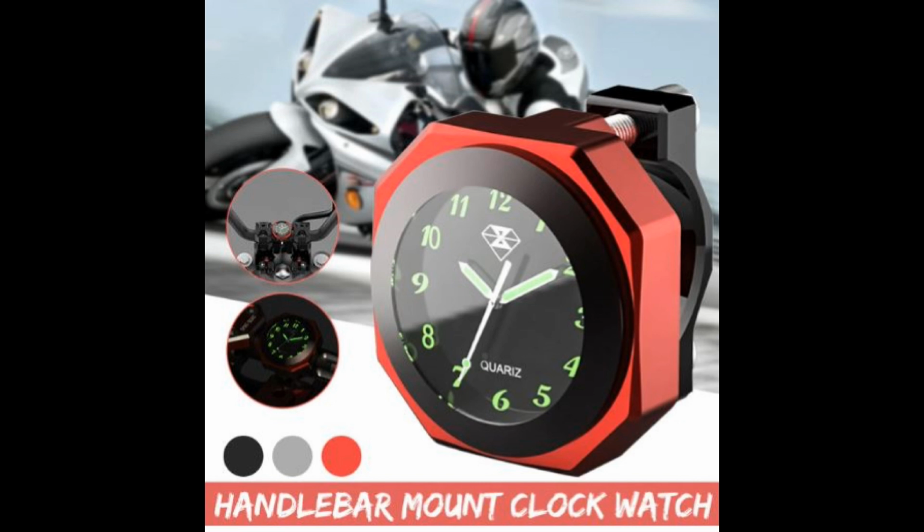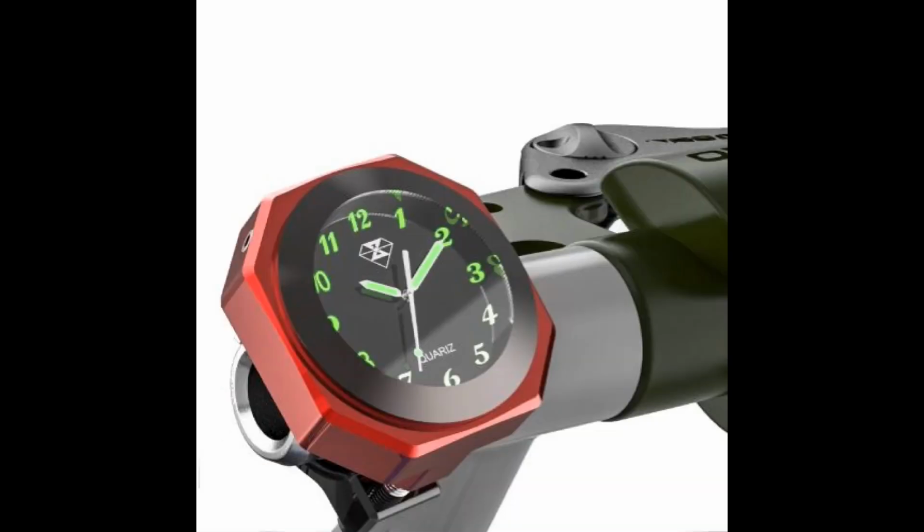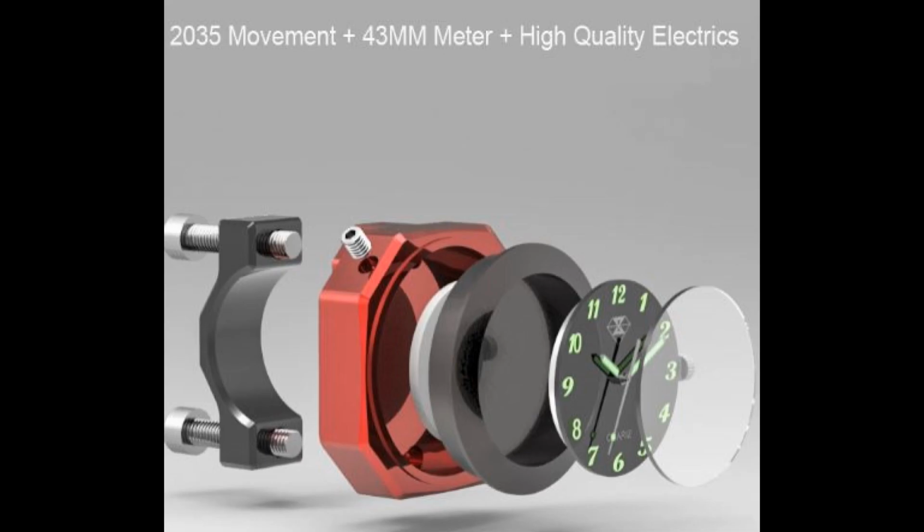There is a slightly more robust, more expensive version. As you can see here, it's $17.52. One advantage you have in this particular unit is that it will light up at night. The casing also looks a bit more fancy, and I dare say you're going to get a better movement in this particular clock than you would in the cheaper one.